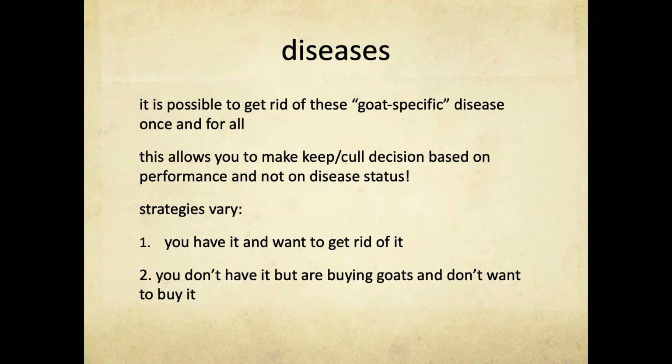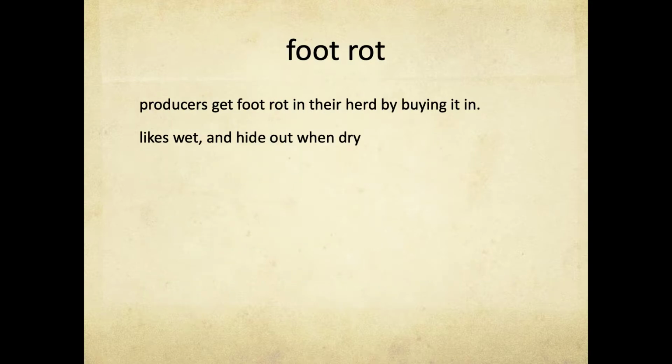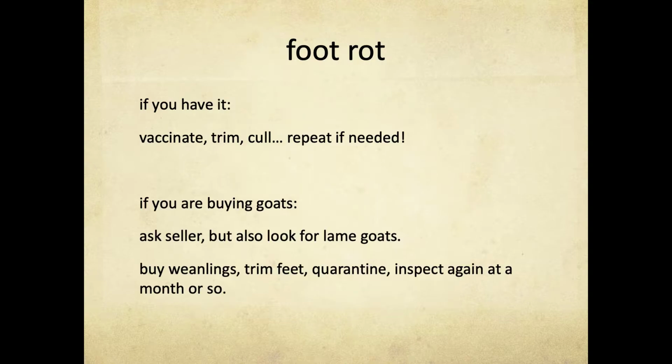Strategies vary. You have it and you want to get rid of it. Or you don't have it, but you're buying goats and you don't want to buy it in. Most of these diseases that are specific, you get them because you bought them. And that is an important issue. Foot rot. Producers get foot rot in their herd by buying it in. It likes wet and it likes to hide out when it's dry. It's still there, but it can hide out when it's dry. Usually when it's wet, it's more fully expressed.